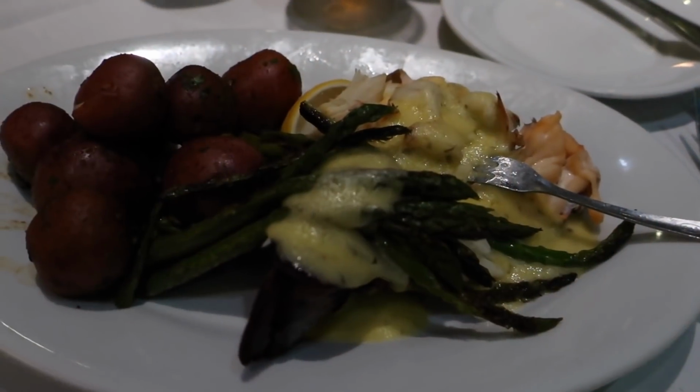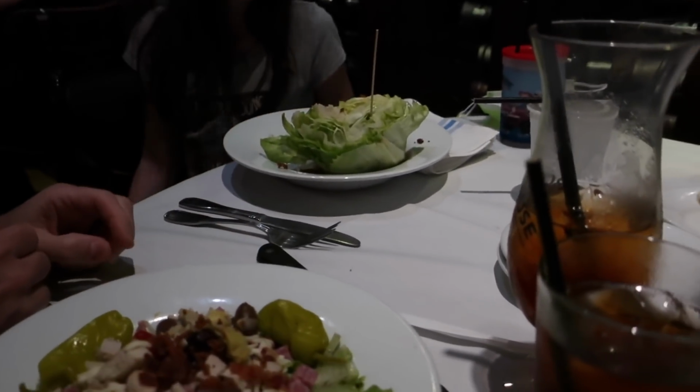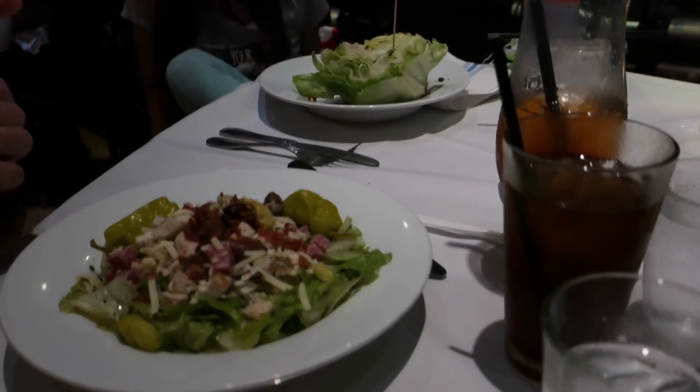So I got the lobster Oscar. Dan got the chopped salad. Isabella got a wedge salad. And Annalise got a chicken sandwich coming, but she's already getting started with their watermelon.